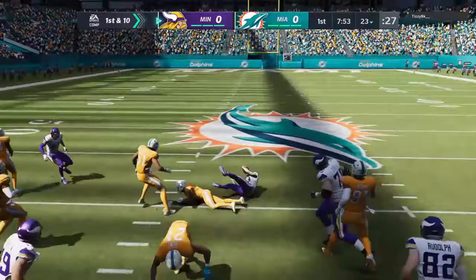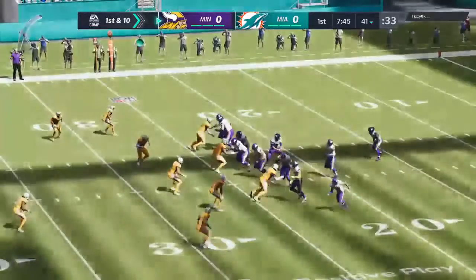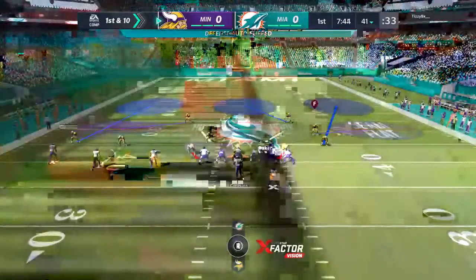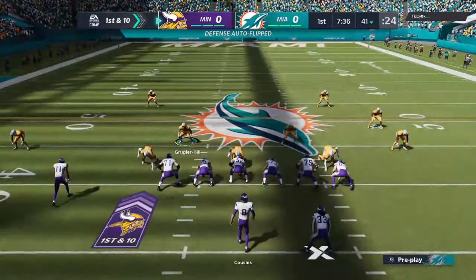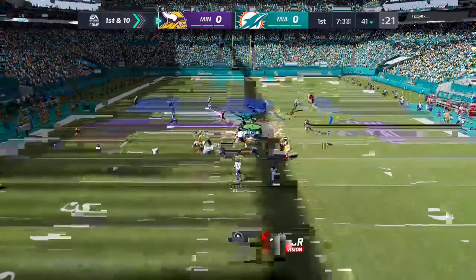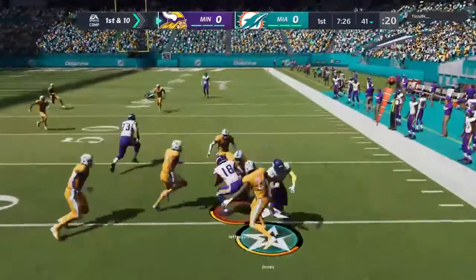Native, this is Dalvin Cook, and they get it. Successful start to the drive, 17 yards, and moves. One play has him up past the 40 already, and another 1st and 10. The gun, here's Cousins. Complete, Jefferson the target.